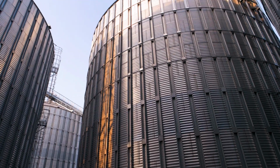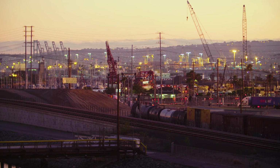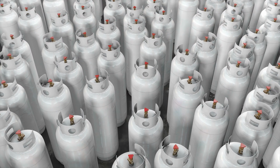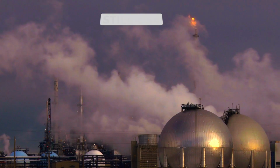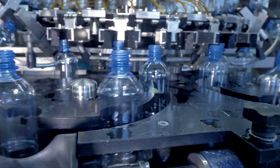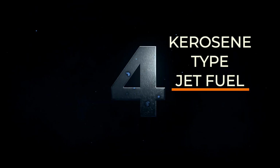Most of the time, when people use the phrase still gas, they are referring to methane and ethane. But technically, still gas is any form or mixture of gases produced in refineries by distilling, cracking, or reforming. This could include ethylene, butane, propane, propylene, and more. At 668,000 barrels per day, still gas is used mostly as a refinery fuel or petrochemical feedstock. It eventually makes its way into everything, from plastics, fertilizers, and packaging to clothing, digital devices, medical equipment, detergents, and tires. Next up at number 4 is kerosene-type jet fuel.